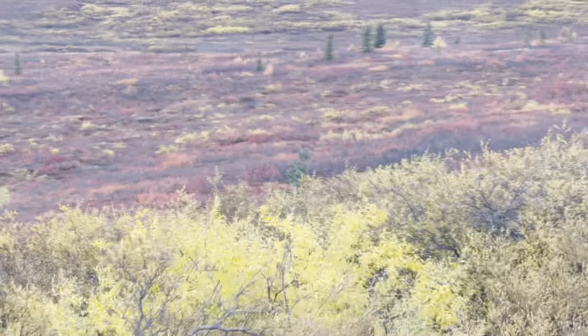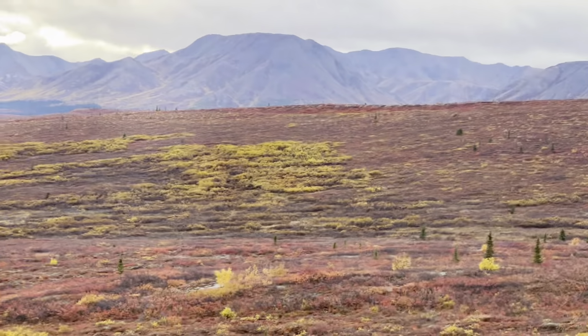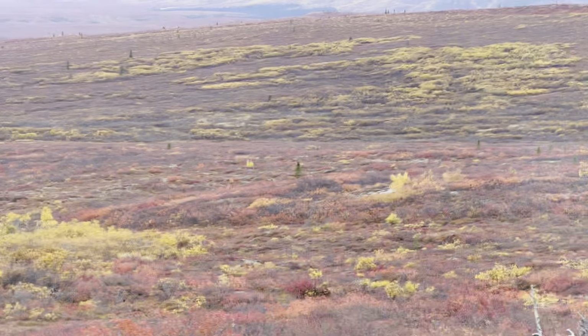If you look to the left, in fact, that's kind of a nice photo. I don't know if any of you want that. It's lost a bit of red, but there's still a lot of red and yellow down there, and you get a nice view of that big valley.